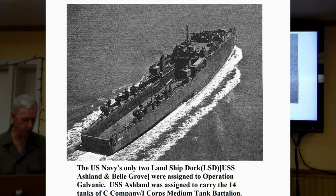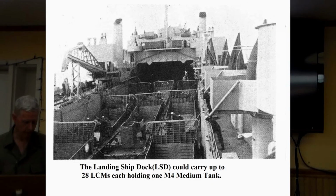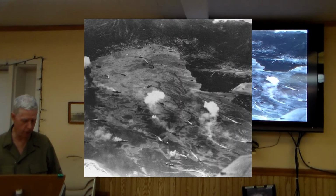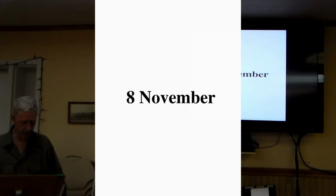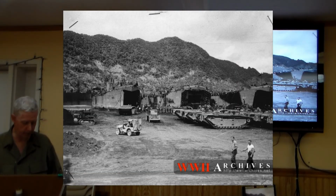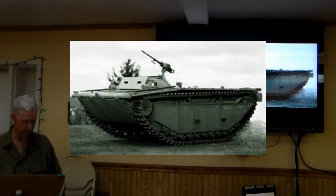LSD-1 USS Ashland leaves Noumea, New Caledonia with Company C, 1st Corps Medium Tank Battalion, preloaded on LCM-3 tank lighters. Task Force 38 planes damage 8 of the Japanese cruisers and 2 destroyers, neutralizing the naval threat to the beachhead at Bougainville. LST 34, 242, and 243 with Company A, 1st Amphib Tractor Battalion on board, leave Pago Pago, American Samoa. The Marines lost 3 weeks working on the LVT-2s because they had been stored in the open at San Diego, California for 4 to 5 months.